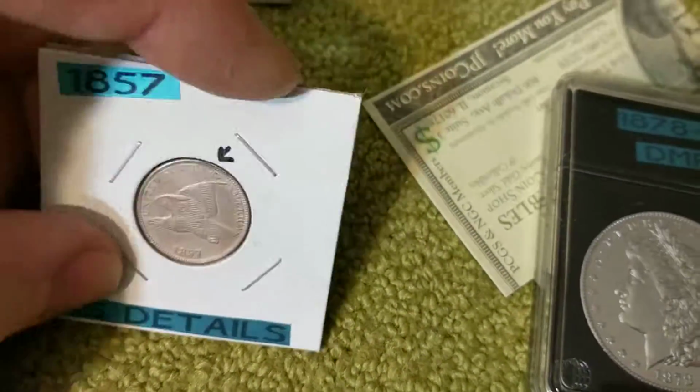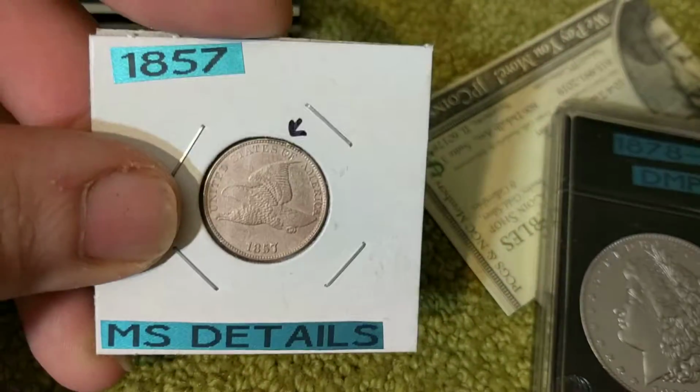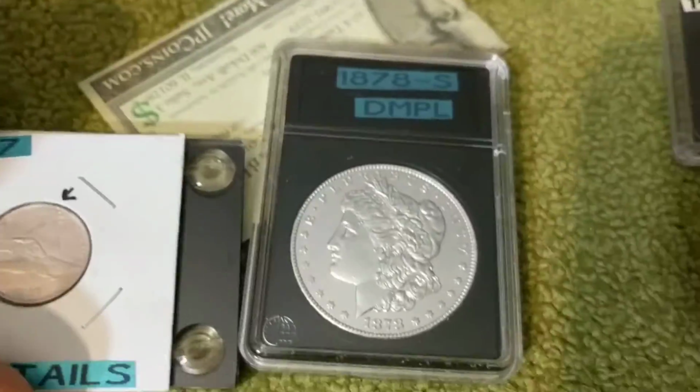When they're pristine MS condition, I mean, they're a beautiful coin. This is one of my favorite coins. I'd love to get a 56 because they only made about 1,000, but unless you have about $6,000, you're not going to end up with one of those.